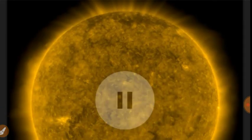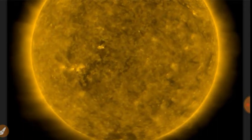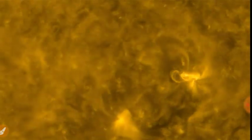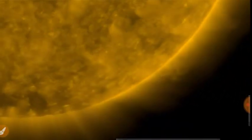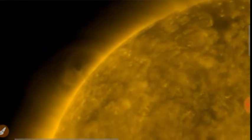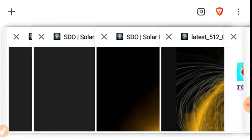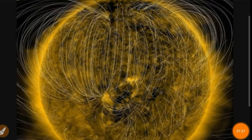Take a look at some different views here. 171 angstroms. Show you some magnetic fields associated with this activity. Check it out. Not sure if it's growing, shrinking, or staying the same yet, but we're going to get to it. Going to have an increase in X-ray flux as a result, which is already reflected by the data.